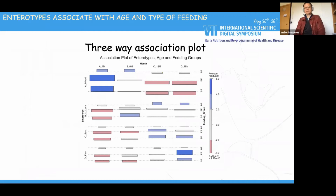But then, do enterotypes associate with the most important variables in our study? The most important variables in our study were, I remind you, the time, the chronosequence of the cohort study, 1 month, 6 months, 12 months, 18 months, and the type of feeding, because this is an intervention study. So we made this test. It is a statistical test where we make three associations. We associate the enterotypes on the left with the sampling time on the top and with the feeding group on the right.